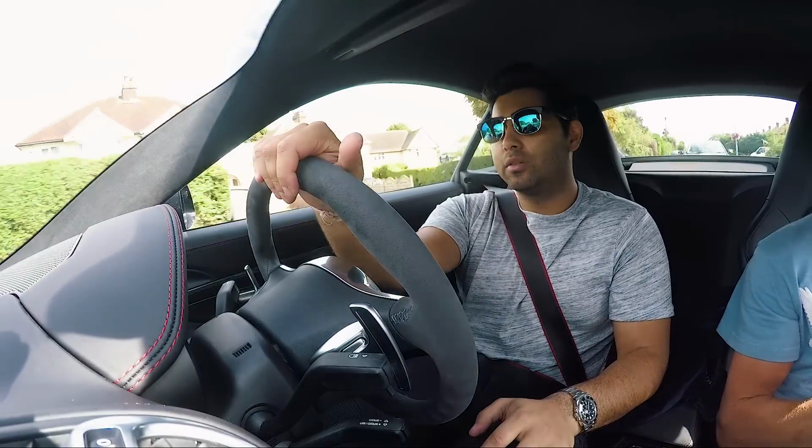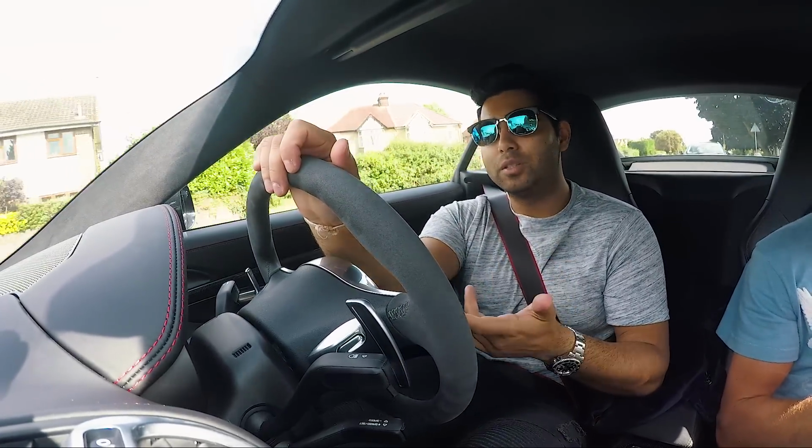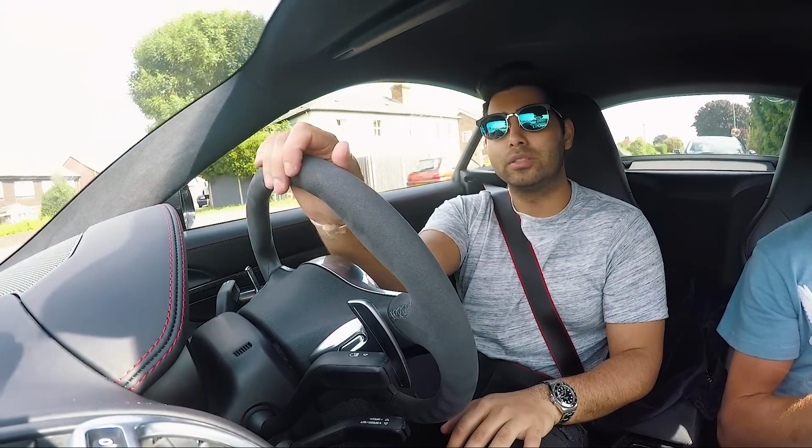The car is now looking really clean. What I want to do now is talk you through a little bit about the car, what it feels like to drive, what its competitors are, what is in the same kind of price range that's competing with this car, and genuinely why I love it so much. So let's go for a little drive.